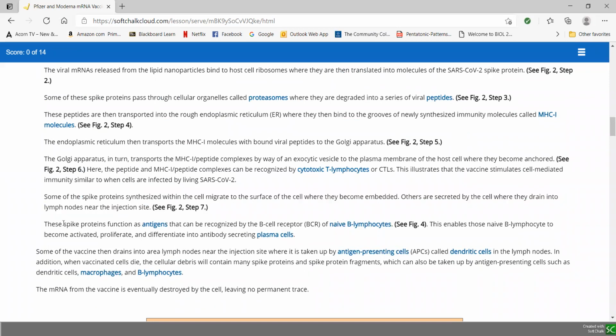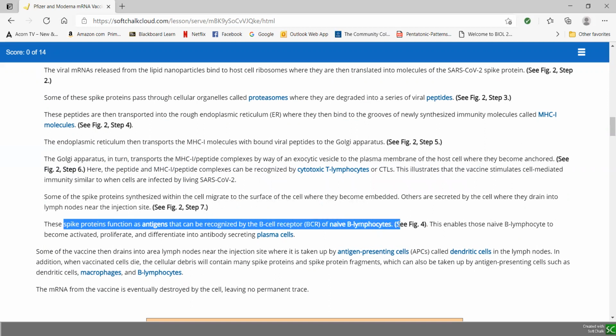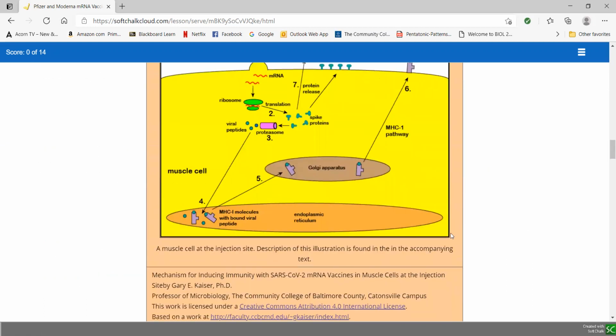So in terms of human immunity, these spike proteins that are put on the surface of the cell or secreted from the cell function as antigens. These can be recognized by the B cell receptor of naive B lymphocytes that have a B cell receptor that fits that spike protein. And we see that occurring in figure 4 down here.